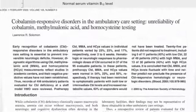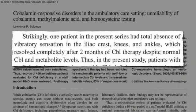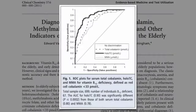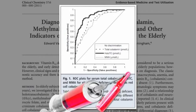Now, there has been a case report published of someone with apparent B12 deficiency who had normal B12 and MMA levels, so we're always looking for a better test, and it looks like HOLO-TC is it, measuring holotranscobalamin levels, shown to be more sensitive and specific, meaning fewer false negatives and false positives. If your level's under 20, you start treatment. If it's over 30, you can be pretty sure you're OK, and if it's in the middle, you follow up with a second-line test.